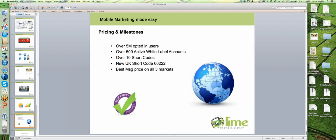So we're active in Canada, the U.S., and the U.K., which means we give you a short code to use in those markets. But we're active on every continent in the world and in a lot of countries with what we call a software only agreement. So basically, you bring the short code, you bring the local SMS connection, and we hook up our software to your local connection.